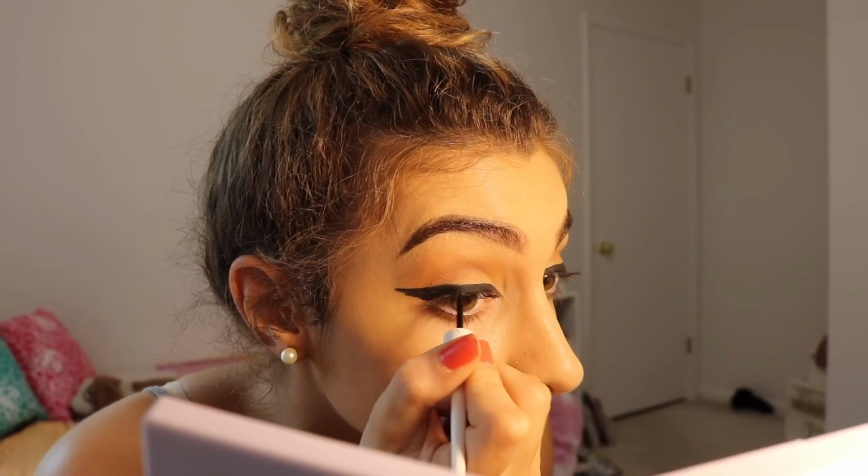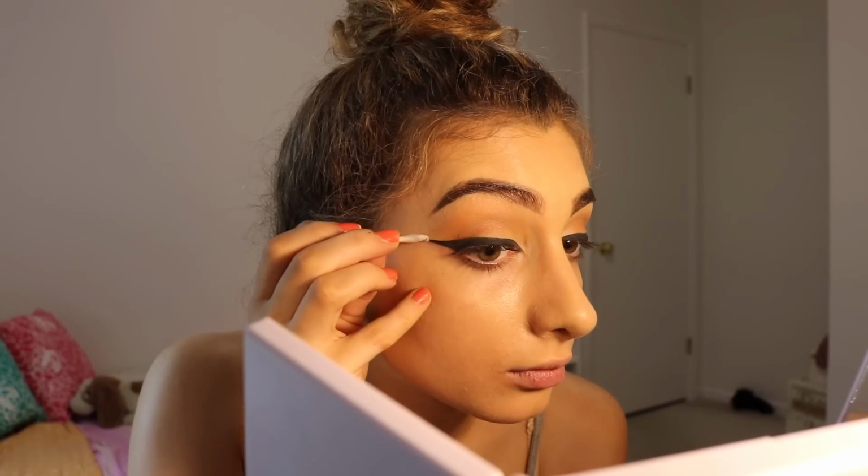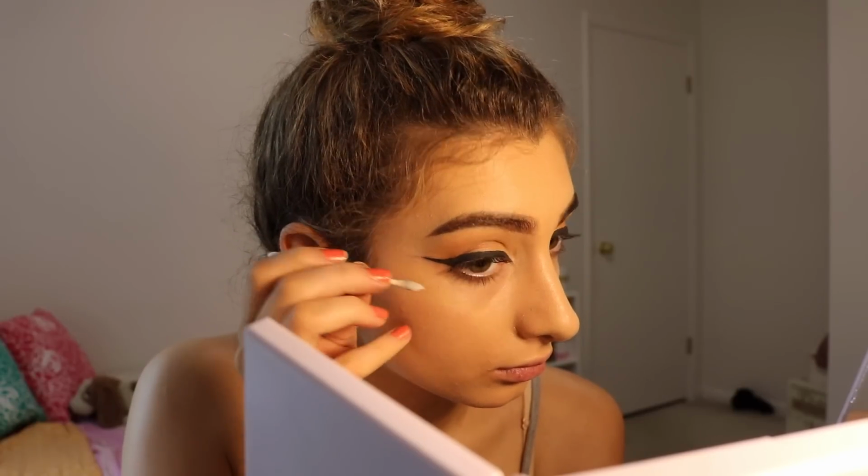So when I mess up, I use Maybelline Expert Eyes makeup remover and I just put that on a Q-tip and I go back in and fix wherever I messed up. So now that we have both of our eyes lined from here to here, we're gonna do the wings. After I finish cleaning up my wings, I go back in with the Morphe B75 brush and my Tarte Shape Tape, and then I kind of like pat it along the lines to make it sharper.